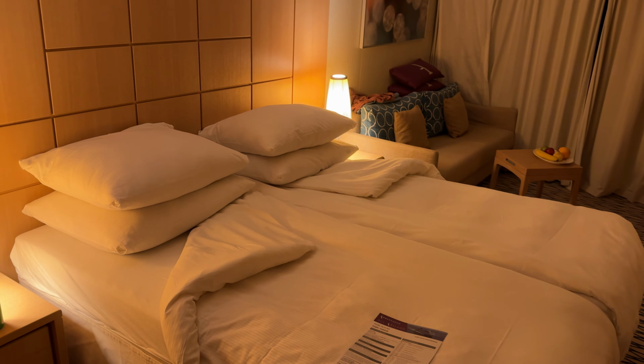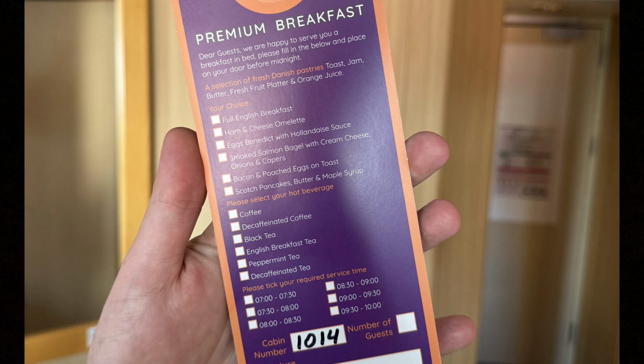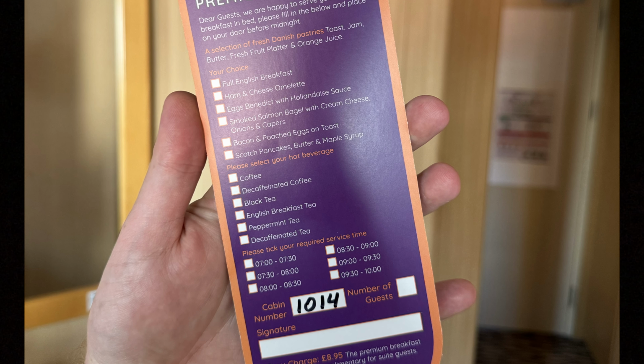The other good thing is a lot of cruise lines just do a continental breakfast if you're getting room service. But on Ambassador, the little door hanger menu where you tick off what you want for breakfast, you can literally order a full English breakfast, or an omelette or pancakes, there's a great selection on that room service breakfast menu. Which has really impressed us. Obviously, as a suite guest, as Will has already said, we aren't charged the tray charge. However, if you're a normal guest, it's great just to have those options available for the price of $8.95 to have it delivered to your cabin.